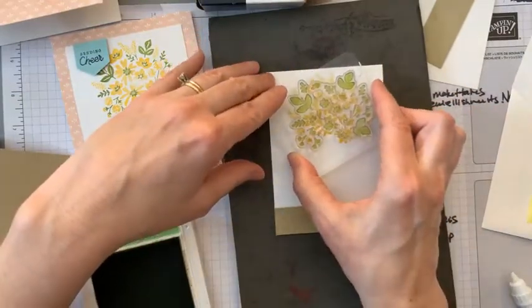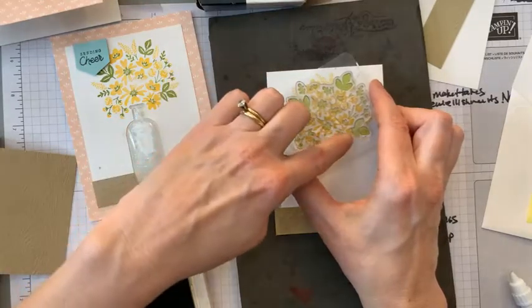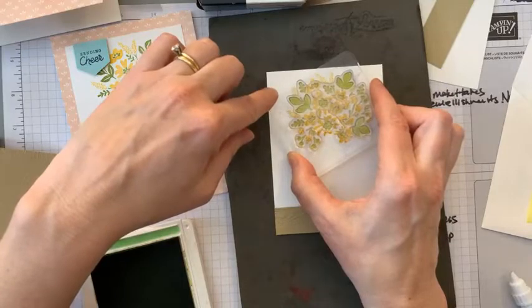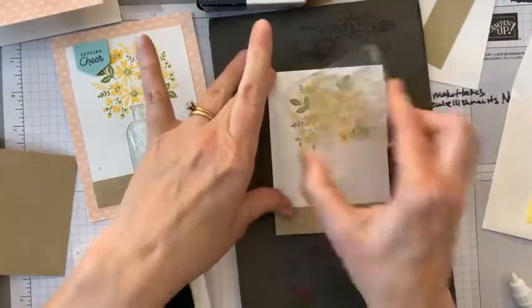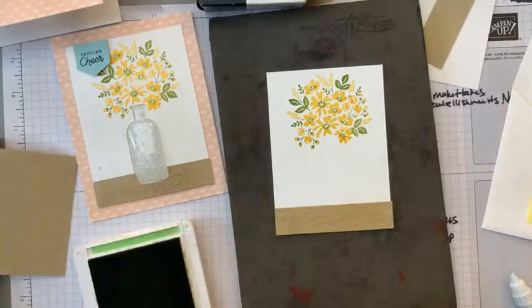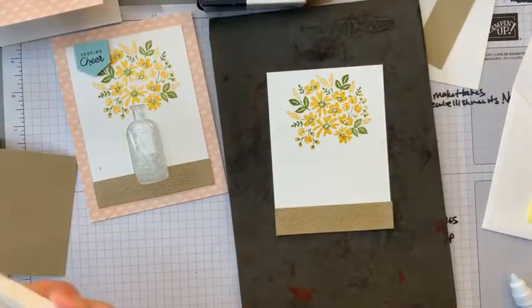I just look at different things, like I look at this one, this one, and this one. It's all lined up pretty well, and I'm just going to go for it. Boom. Now, if you're doing this in a class, you could put it in the Stamparatus, but see how easy that was? There was no hocus pocus there. I just lined it up and did it.